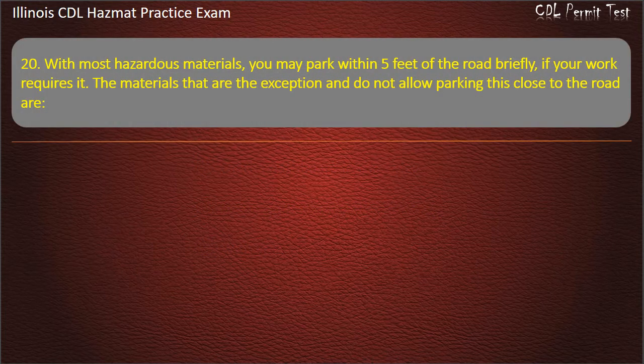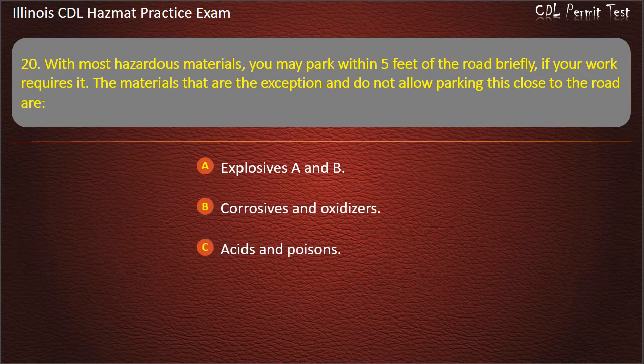Question 20. With most hazardous materials, you may park within 5 feet of the road briefly, if your work requires it. The materials that are the exception and do not allow parking this close to the road are: explosives A and B, corrosives and oxidizers, acids and poisons. Answer. Explosives A and B.